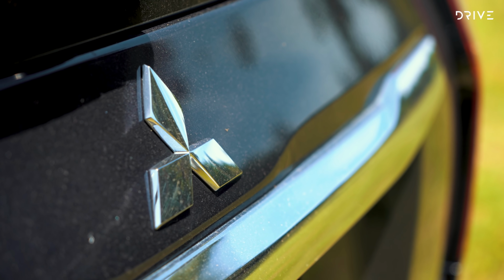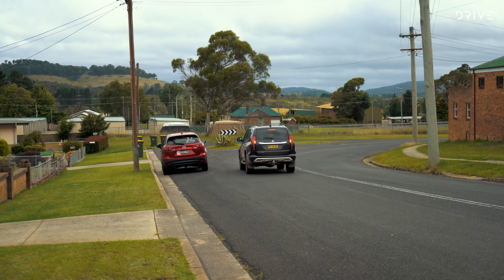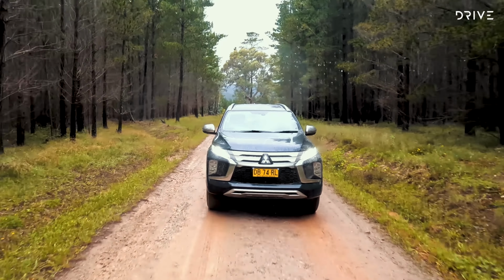But, as the least powerful of our final quartet, the Pajero Sport does work a little harder than its rivals out on the highway and through rural back roads where it can feel a little strained under load. And its ride too could use some finessing to bring it into line with the class leaders.